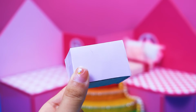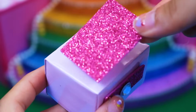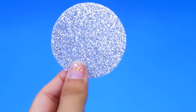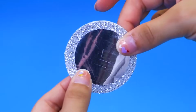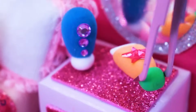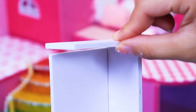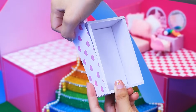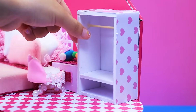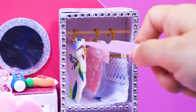Next, I will make dressing table to dress up every day. So gorgeous! Foundation! BB cream! Let's make wardrobe by using cardboard with me. Sparkle! Beautiful dress to put in this wardrobe for fill empty!